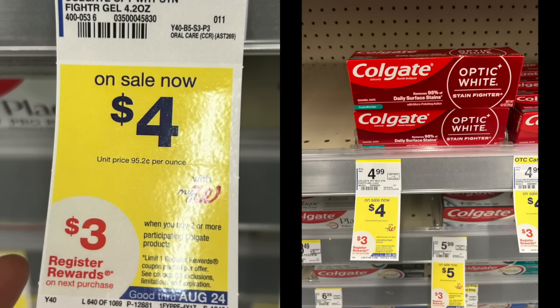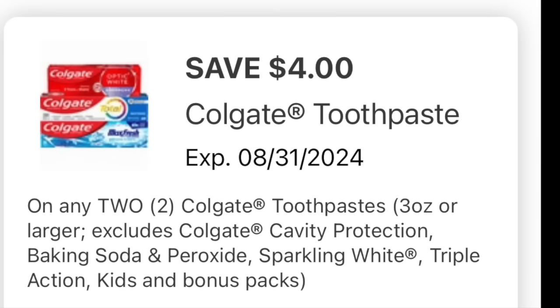Another great deal is with the Colgate. I think we have it both for the toothpaste and the toothbrushes and other things. They're $4 a pop, $3 register reward when you buy 2. We have this digital coupon. Make sure you have it loaded.